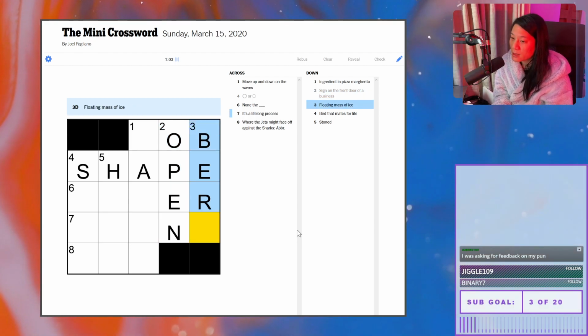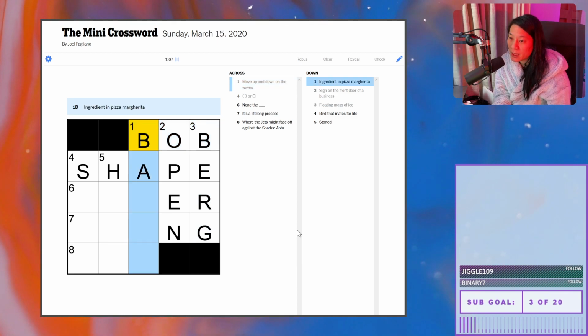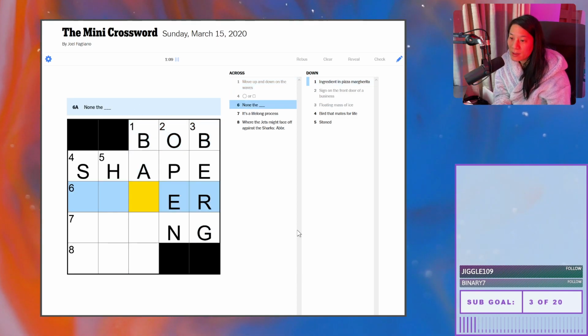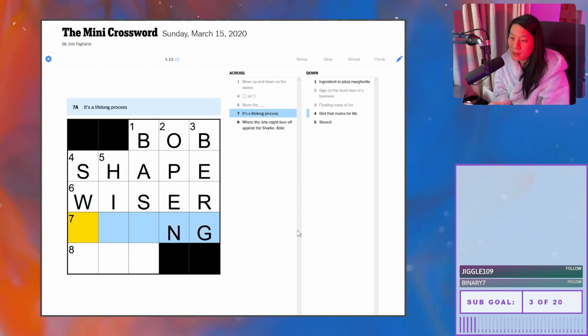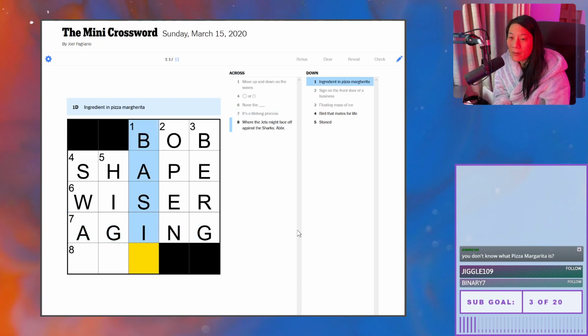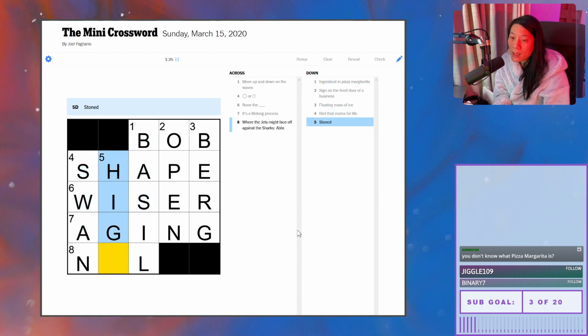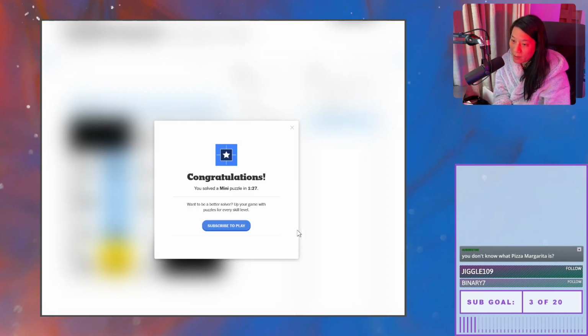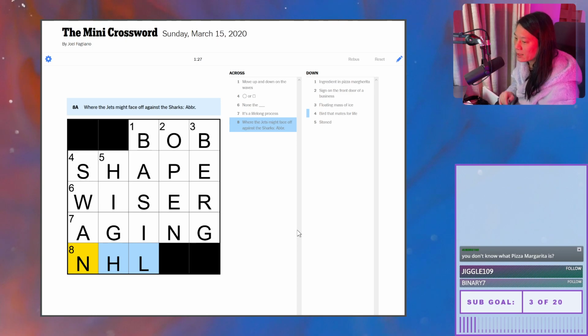Floating mast size is a berg, as in iceberg. And I guess this is bobbing up and down on a wave. So none the wiser. God damn it. Could it still be aging? So this could be basil. And bird that mates for life is a swan. And stoned is high. So, oh, it's NHL. So it's ice hockey, I guess.